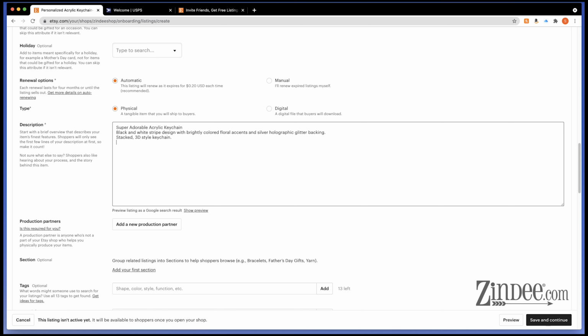All right, and then let's put some of the key features. Okay, so made to order by yours truly and personalized with your choice of initial. For the initial, we're going to set up a drop-down box where they can actually just pick the initial rather than having to write it in. So in parentheses, we're going to go ahead and write, you will select initial in the drop-down box above. Okay.